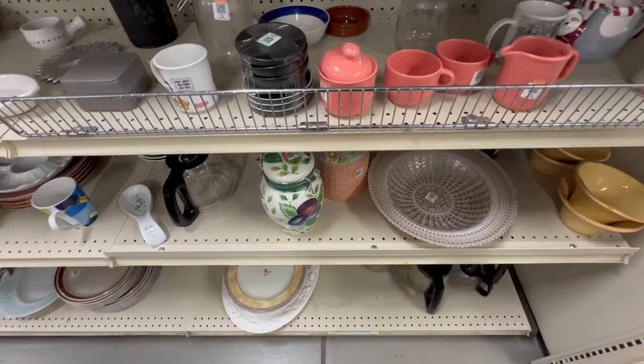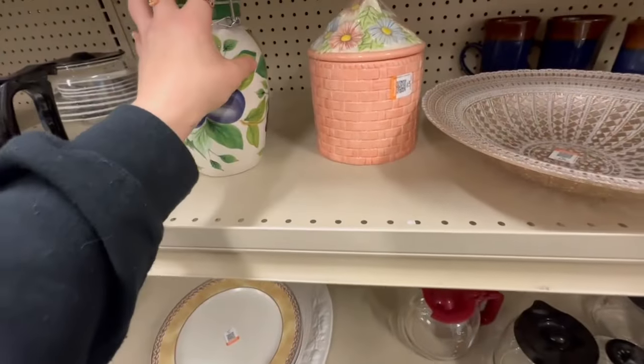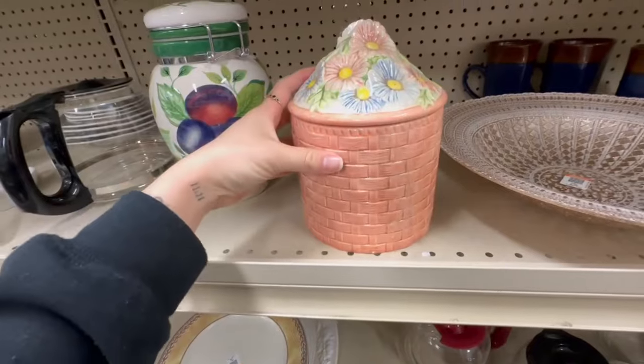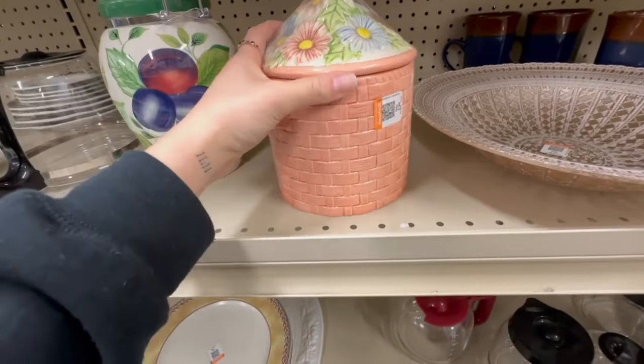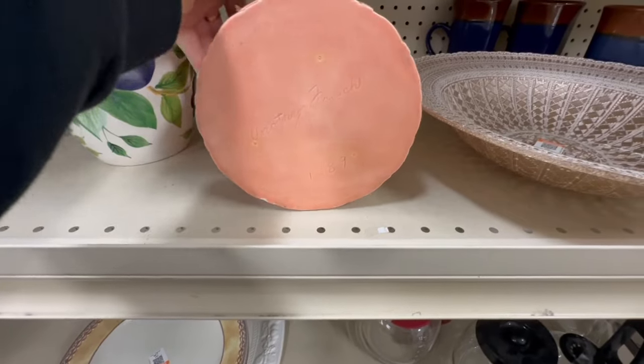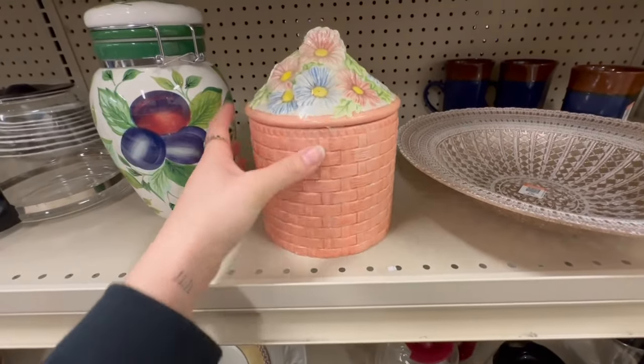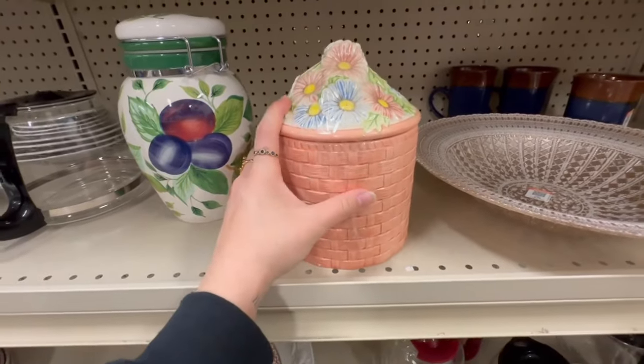Okay, moving right along. I do have an Etsy store, so I'm always on the hunt for things to resell, and this canister is absolutely adorable for the spring season. I mean, it cannot get more perfect. It was only $5. I wish they had another one or a set. I feel like that would have been a lot more valuable.